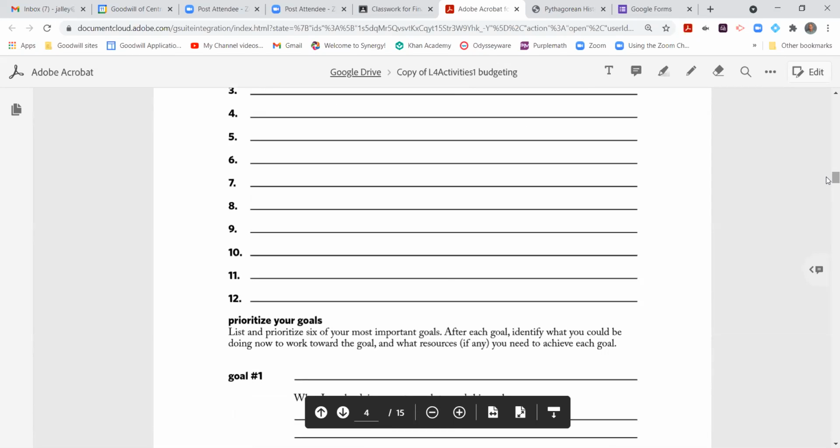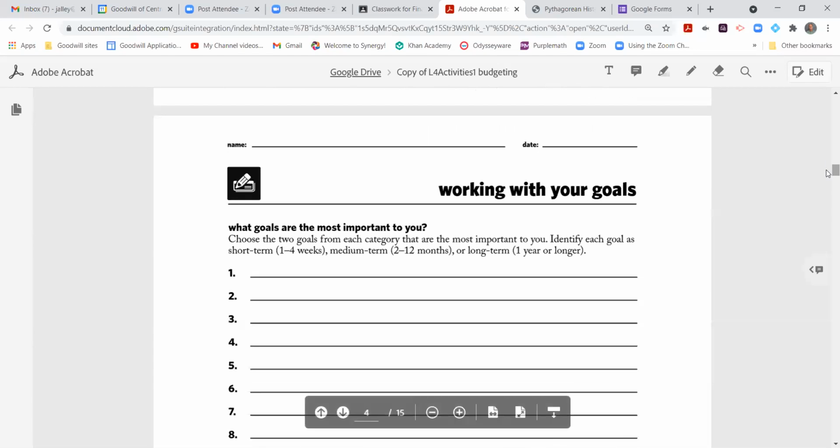The main reason is because they don't all have the same importance. Short-term goals, you're going to have to act on immediately. Medium-term goals, maybe there's things I can do once a week or 2 or 3 times a week to get ready for that. What am I going to need to do?